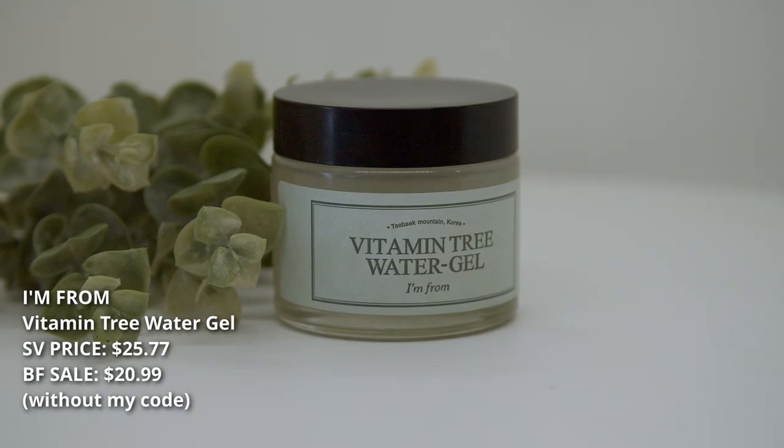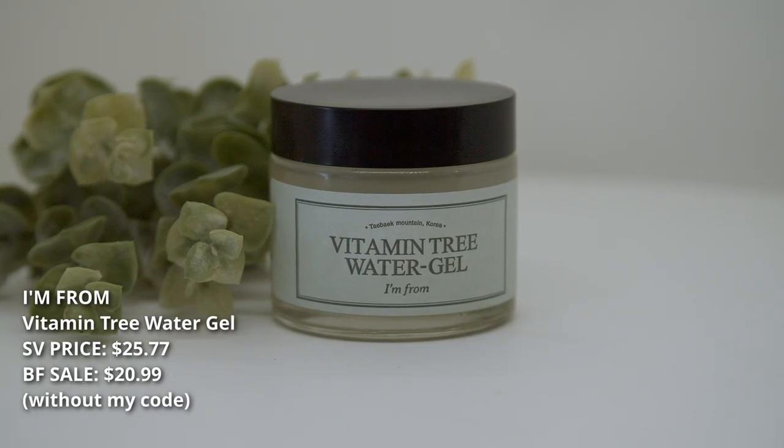So let's actually move on to some morning moisturizers that I personally truly, truly love. This is from I'm From, and this is their Vitamin Tree Water Gel. In the morning, I really do love my gels, my gel creams, my hybrids. I really do enjoy them. I feel like they are just so fantastic for my skin type. And I was looking for something that would nourish and hydrate my skin, but also keep all of my skincare layers sealed off.